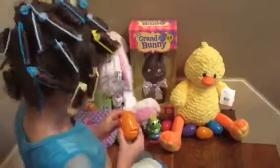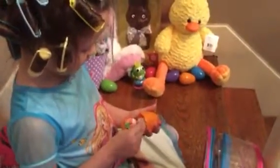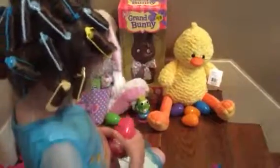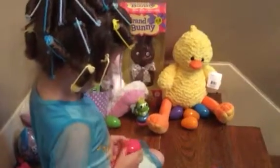Now we're gonna do this egg. Oh, there's a... I think these are bubblegum eggs. I remember having some of these. They look like chocolate. That's just what I think they are. And here's a green bunny that I found in that egg. Now we're going to do this egg, and it has some more of that. Bubble gum or chocolate, I just don't know.